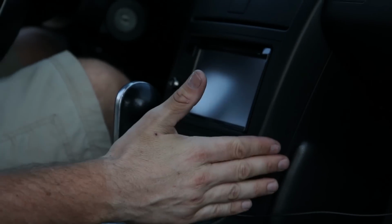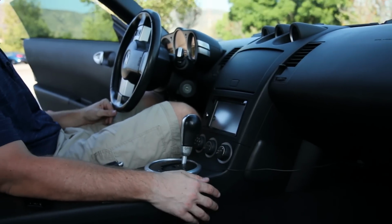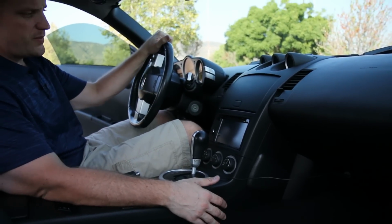Now the center console looks good because I took all the plastics out and refinished it myself. I sanded it all down, I primed it, I repainted it. Granted, I wouldn't have preferred painting the interior, but it was a much better alternative.